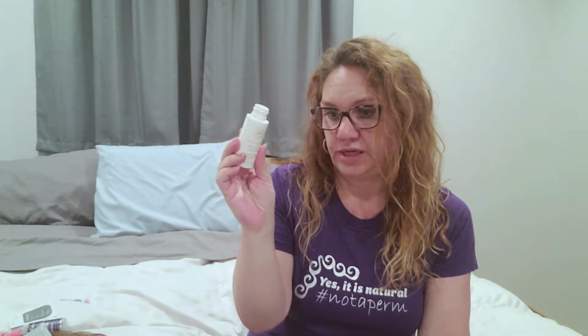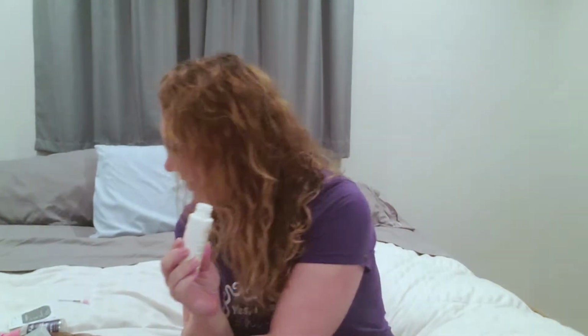From what I've used so far, and again, it was the Sweet Spirit Leave-In Conditioner that I'm referring to here, I've also used the volume foam and the shampoo. This is the leave-in conditioner, not the in-shower conditioner. I'll revisit that probably in another empty video. I recommend this leave-in conditioner. It's lightweight.